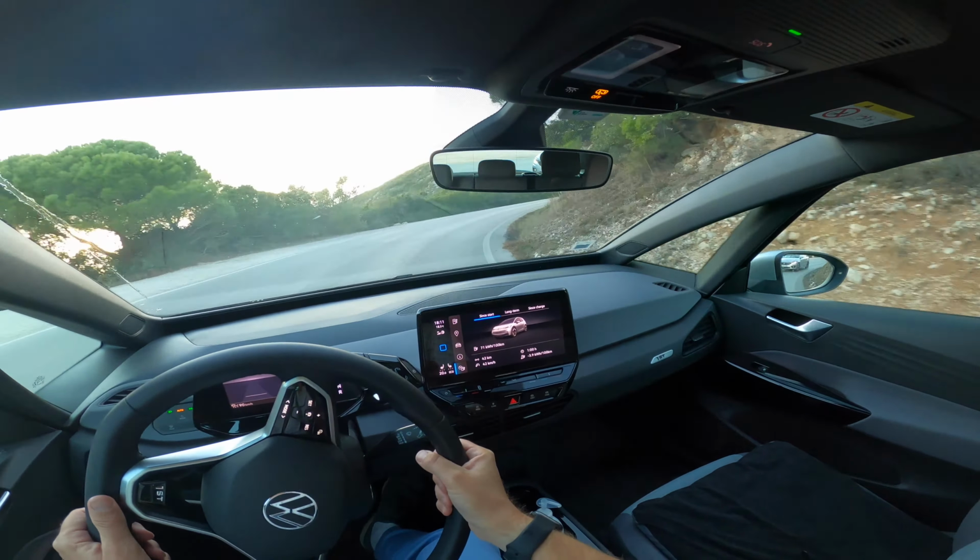So now it's saying it's 50 kilometers an hour, so we're slowing down. Adaptive cruise control, so perfect. So we're going through the 50 kilometer an hour zone now.